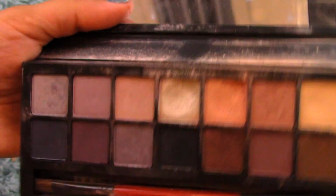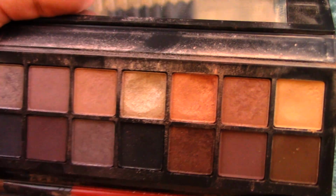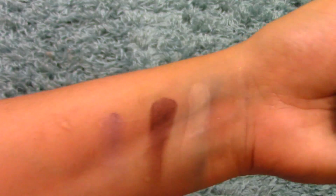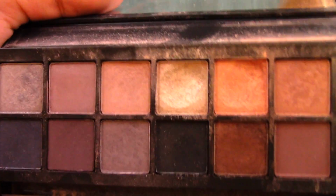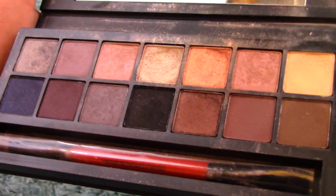This one I absolutely love. I love the cool half and the warm half. The colors in it are really nice. They're all neutral colors, which to me is awesome. It was great for everyday looks, but you could also go in with the sparkle and have it be kind of more of a glittery look, which is awesome. But yeah, no, I had this palette alone for about 6 months.